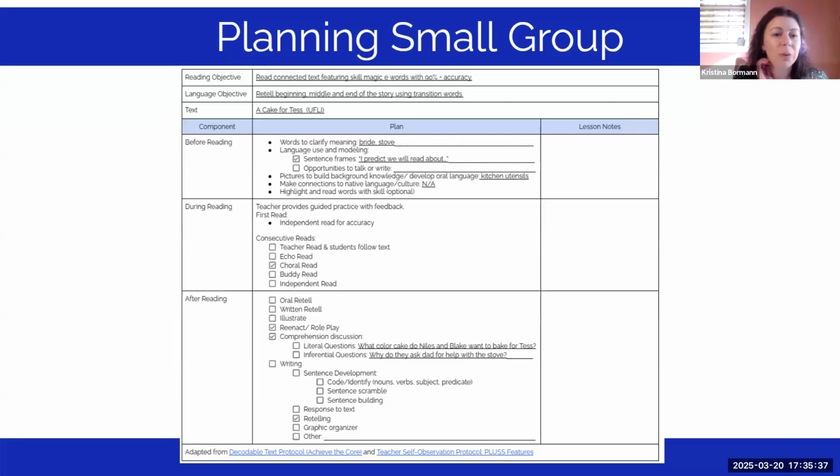Okay. So we will share this template in our Padlet at the end of the presentation. We have some with example lessons, but also ones that you can edit and use on your own. You'll notice in the lesson planning template, there's a reading objective and a language objective for the lesson. You'll choose the text that fits the skill that you're looking to teach. In this example, I was planning to reinforce the Magic E skill to my students.